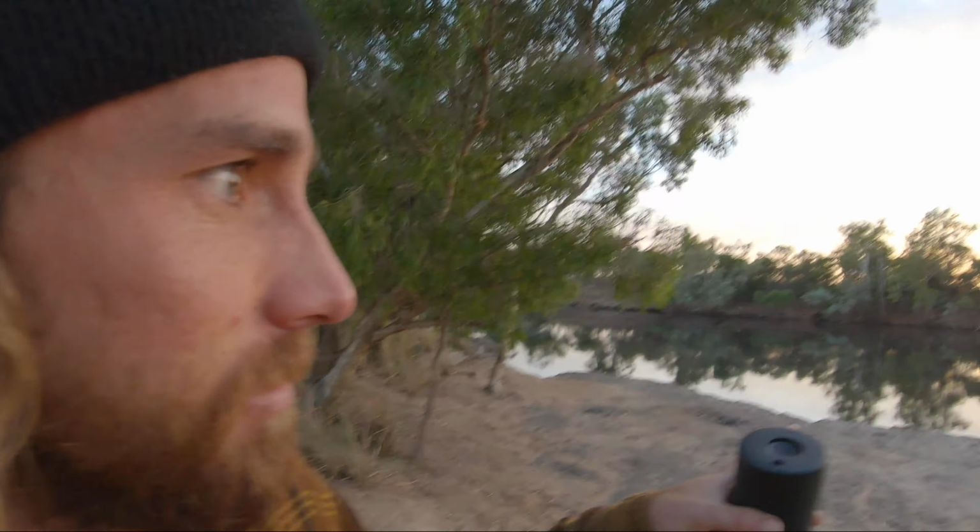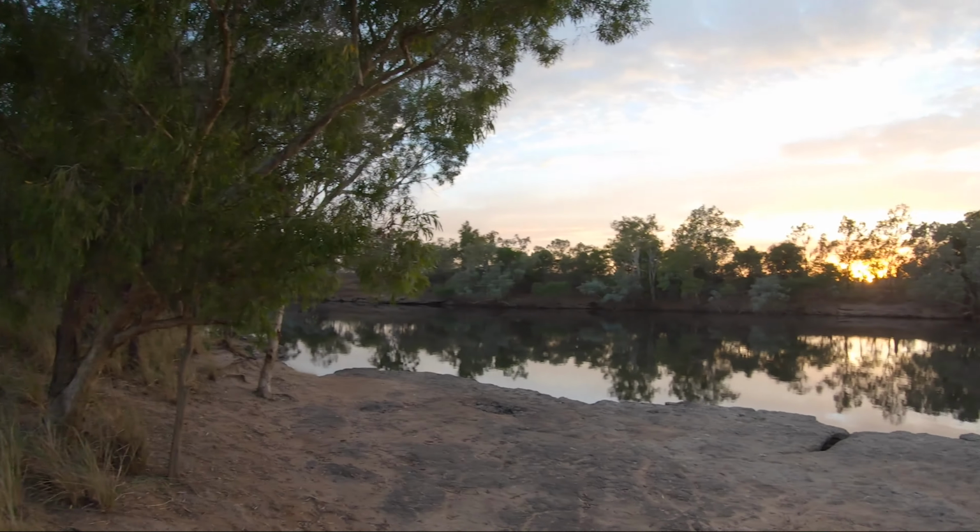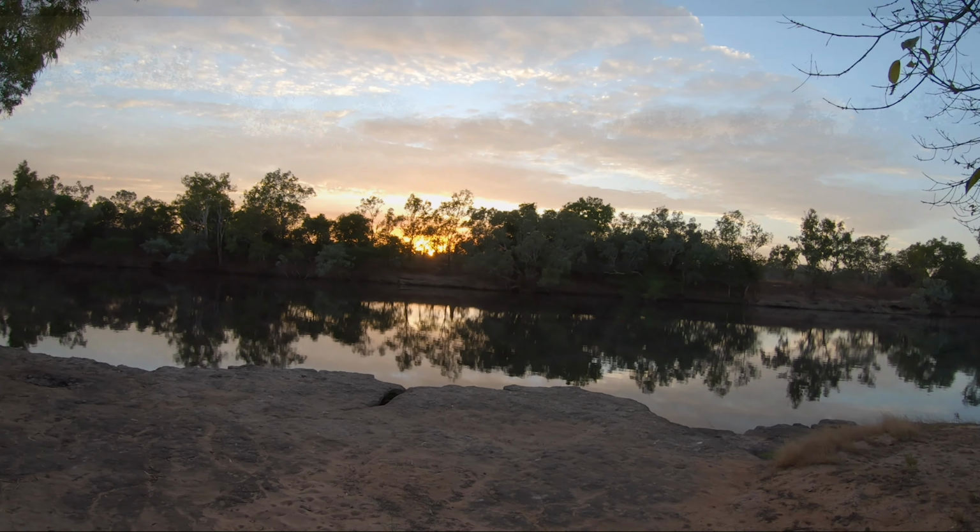So we set up the hammocks and cooked up a feed and had a good night's sleep, and this is what we've woken up to. Absolutely stunning here.